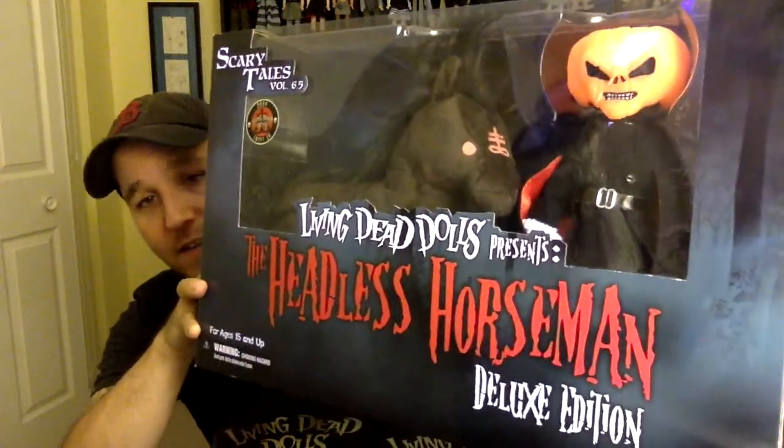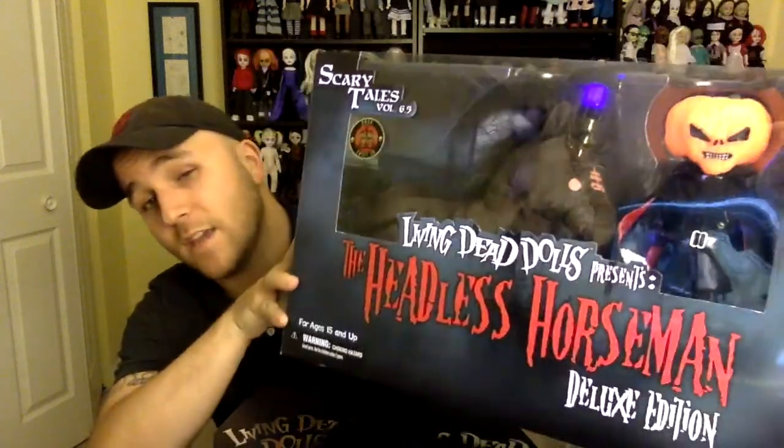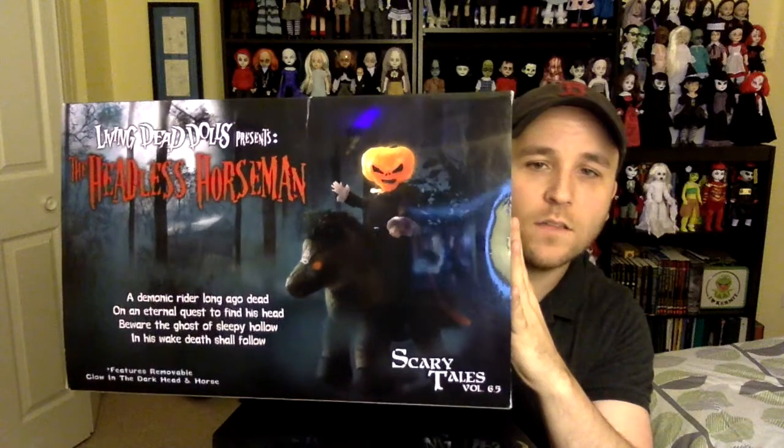On the front it says Living Dead Dolls presents the Headless Horseman Deluxe Edition. Scary Tales Volume 6.5. The normal Headless Horseman is Volume 6. On the side, we've got Living Dead Dolls. On this side, we have the Living Dead Dolls presents the Headless Horseman. On the top, pretty much the same thing. What does that say? Deluxe Edition, yeah.